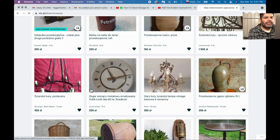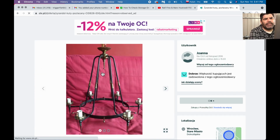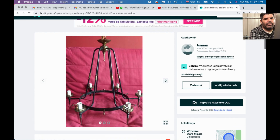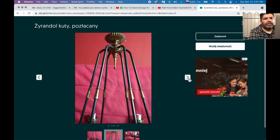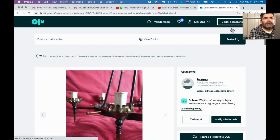So, another chandelier, $60. This is kind of cool. I like that brass and ebonized look. So this probably needs to be rewired, but it does have kind of a look to it. Not the kind of chandelier you see every day. So probably came out of a theater or maybe like a library or something, I'm not sure.